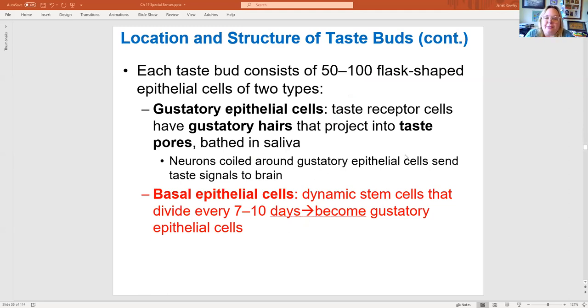Each taste bud consists of 50 to 100 flask-shaped epithelial cells of two types. We have gustatory epithelial cells, and these are taste receptor cells that have hairs on them that project into the taste pores. They are all bathed in saliva. The neurons are coiled around the gustatory epithelial cells and they send taste signals to the brain. And then we have the basal epithelial cells, which are our stem cells. They divide every 7 to 10 days and we get more gustatory epithelial cells.